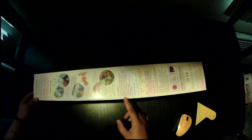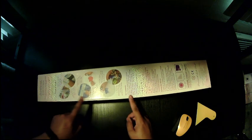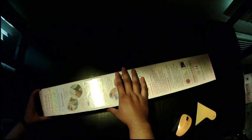So on the side of our box, we have a discount code. On the back, we have our contents and a quick little rundown on how to diamond paint.